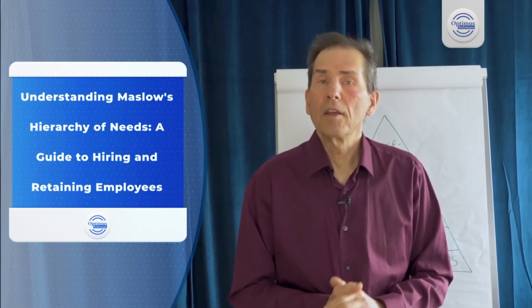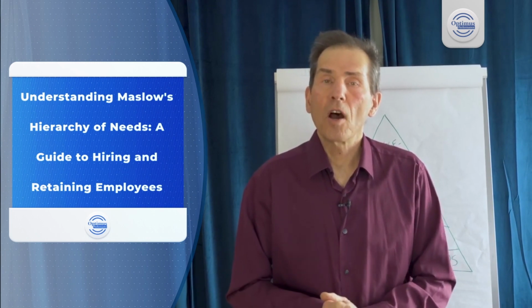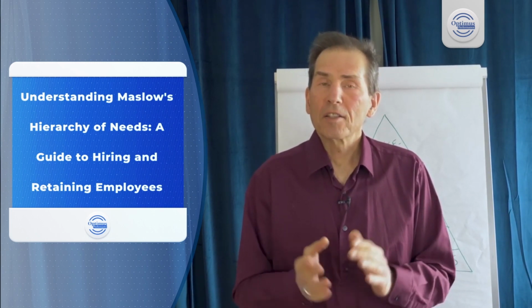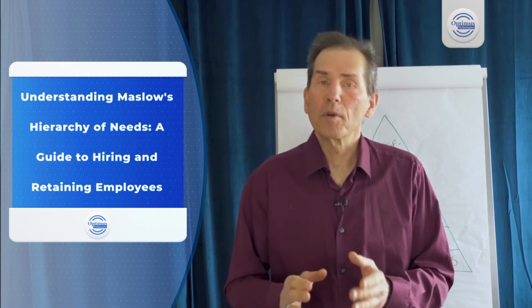One of the most famous models for understanding human psychology and motivation is Maslow's hierarchy of needs. I'll explain that in relation to hiring and retention of employees.